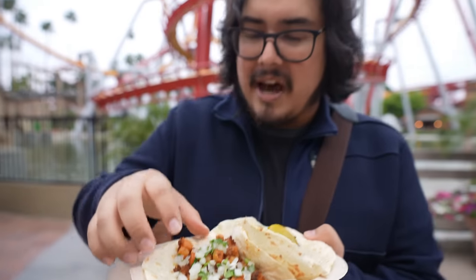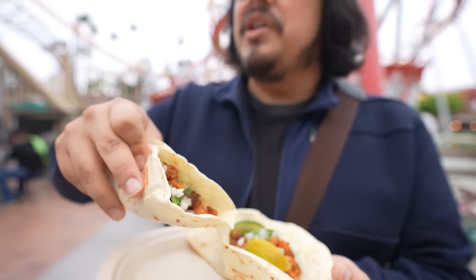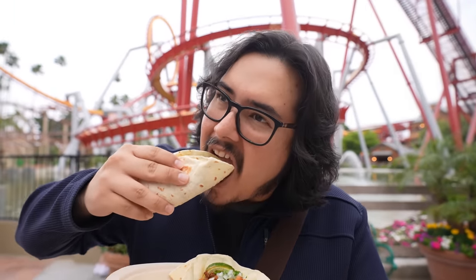All right, let's try this out. Whenever I see chorizo, I still do actually, chorizo and eggs. Chorizo and eggs are the best. So good. All right, here we go. I think I would have preferred it with corn tortillas, but still, I'm sure it's gonna be delicious.